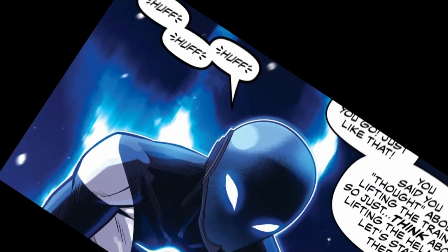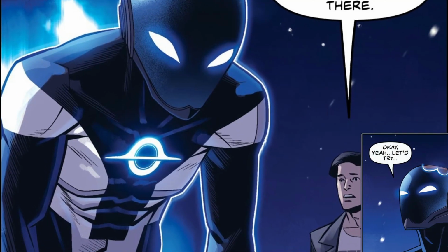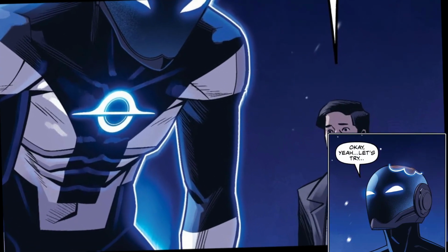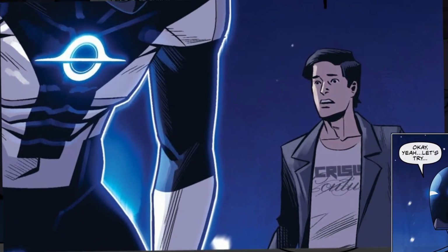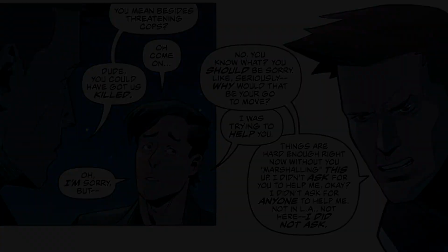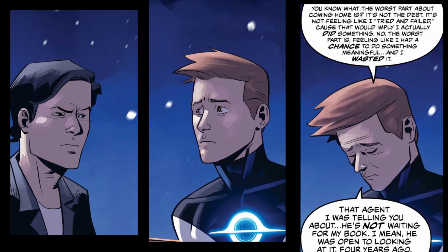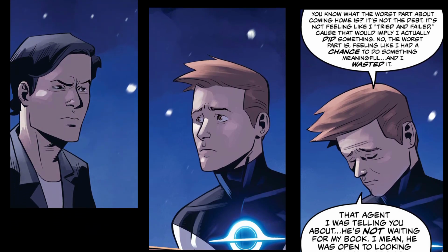Before things can get catastrophic, Marshall recalls how Nathan mentioned that his powers seem to manifest simply when thought about, so he suggests that Nathan just think about taking off the cowl. After a short outburst, Nathan reflects for a moment and admits that he'd lied about the opportunity waiting for him in California. Truth is, there's no big-time agent waiting for this book.